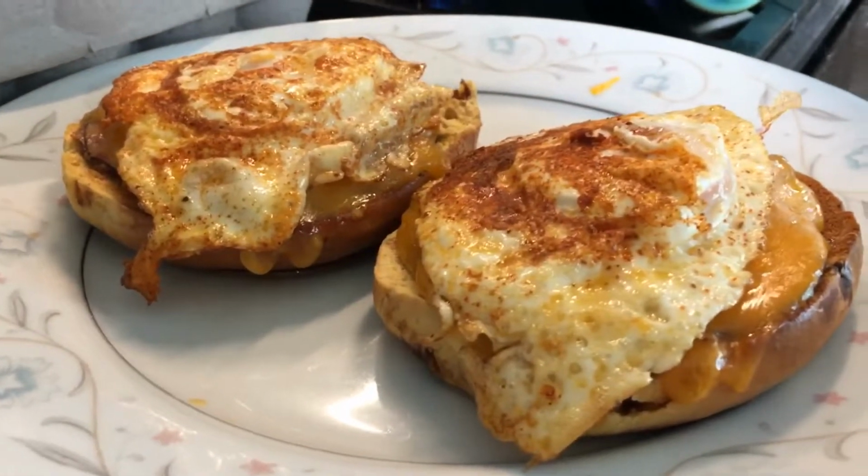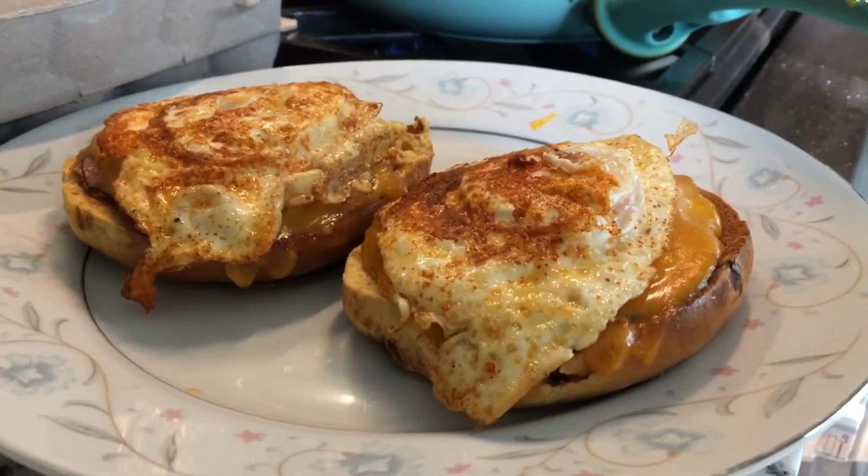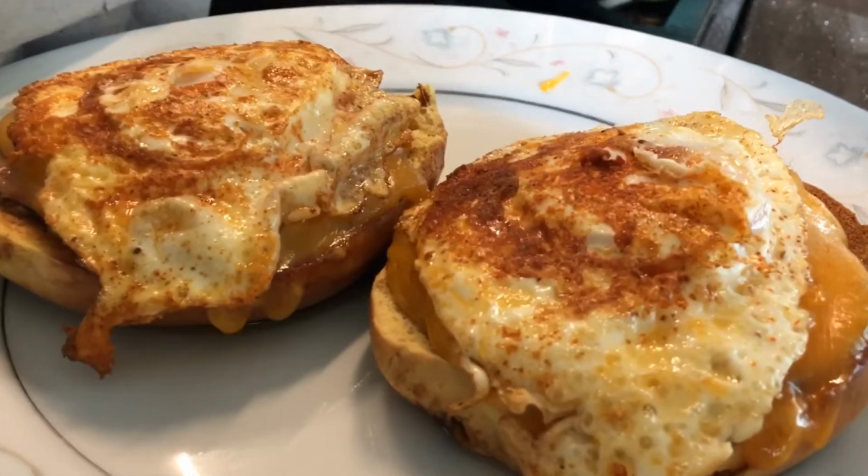Sweet and spicy. Open face egg and cheese bagel. Maple syrup. Cayenne. Salt. Pepper.